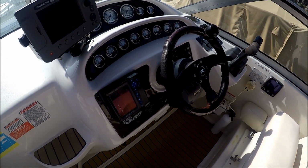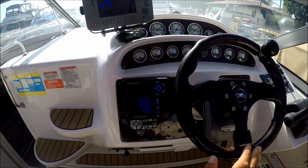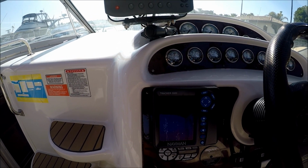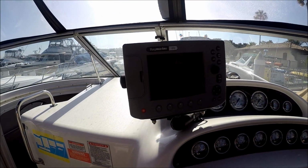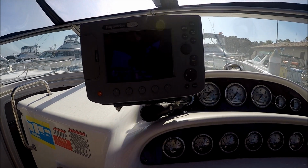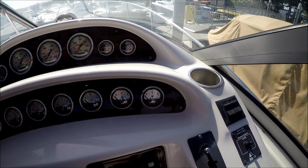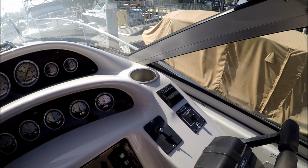Here at the helm, we've got our tilt steering wheel with the suicide knob. Our electronics include a Navman Tracker 550, Raymarine C170 radar GPS system, dual gauges. Off to the side, we have our windlass switch, trim tabs, spotlight.